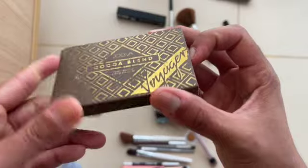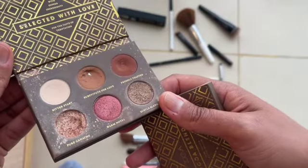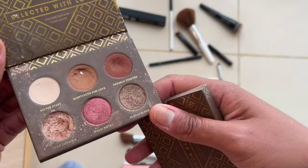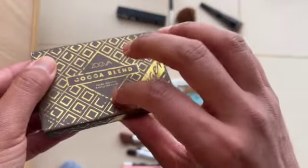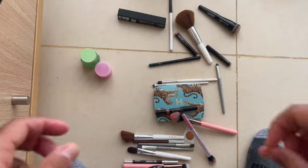Zoeva Cocoa Blend Mini Traveler Palette. I did not use it. This is supposed to be my Pan That palette for this academic year, and as you can see, I have pan in 1 shade out of 6. These are really deep pans. I'm surprised at how deep the pans in these little things are. I think I've said that before, but it doesn't stop surprising me.